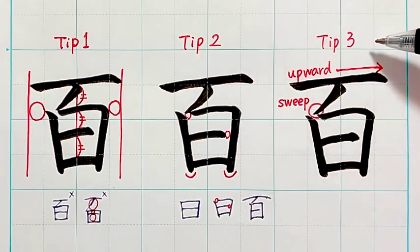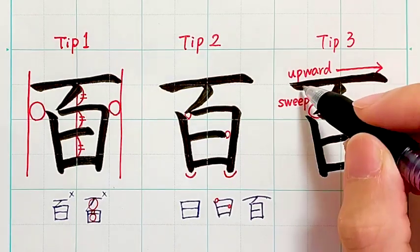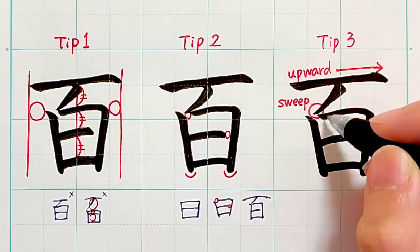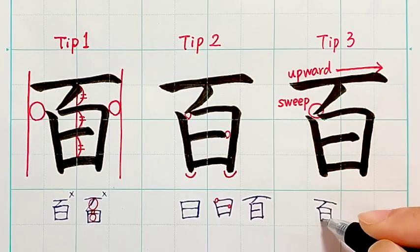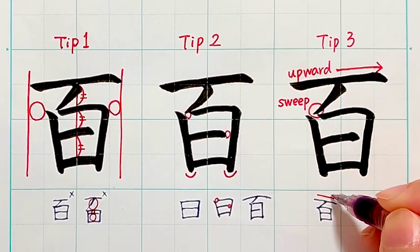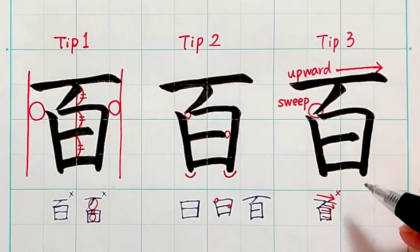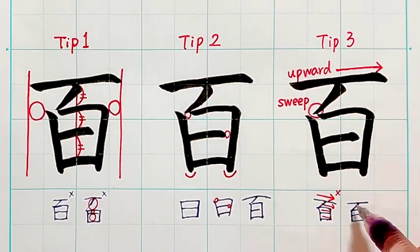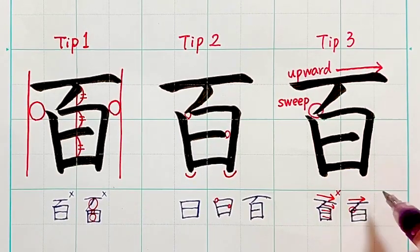Yeah. Tip 3. This tip is about stroke movement. The first stroke should be upward, and at the same time it should be a little bit curved inward. And this is a sweep stroke or a pointy stroke. So, not like this. This is downward. Okay? It's a bad example. Or very flat, not curved, very flat, and it's stopping here. So very unnatural. So it's not good. Okay?